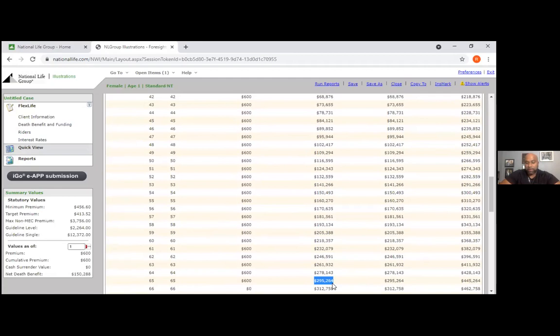You see what I mean? If you add up how much money the clients put in, which is $600 a year for 65 years, the clients put in $39,000. It's still a hell of a return. I mean, it is. 39 grand turns into 300,000. That's a 10x of your money, pretty much, right?